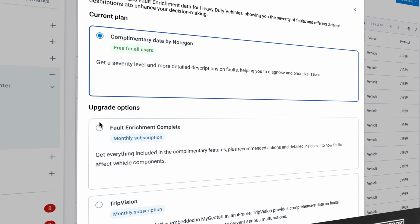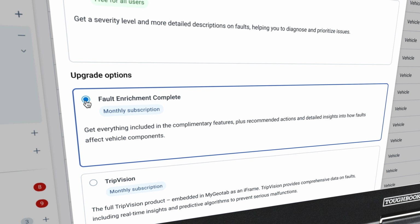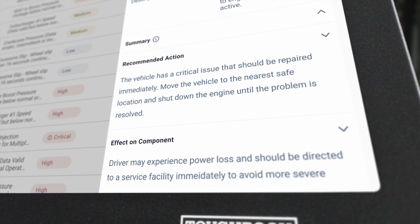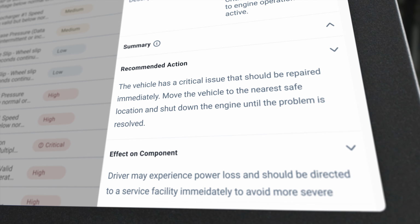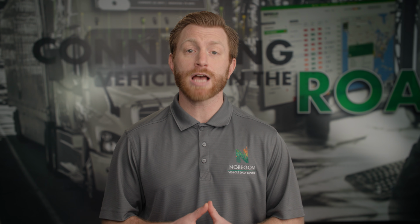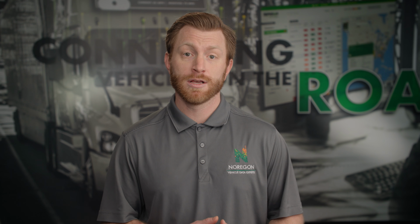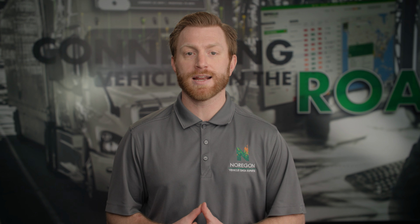Customers also have the option to upgrade to Fault Enrichment Complete, which adds recommended action and effect on component descriptions. These additions make it easy for any member of your fleet to make impactful decisions based on the vehicle's current state. For example, a recommended action may suggest contacting the driver and having them pull over at the next safe location, rerouting them for service, or having them continue to their destination.